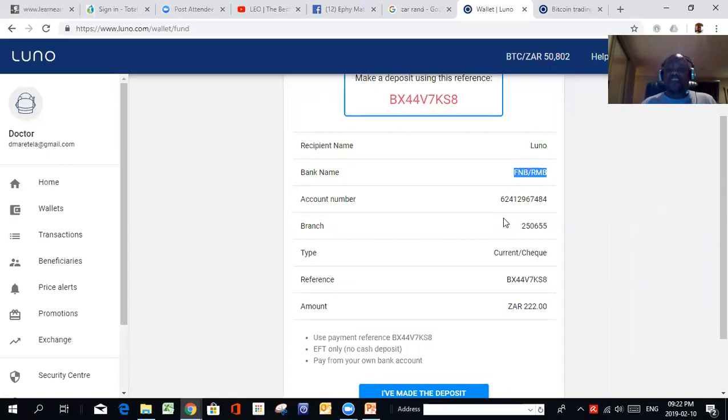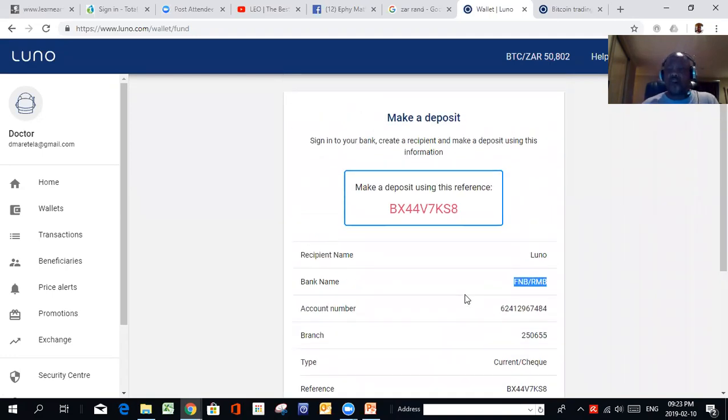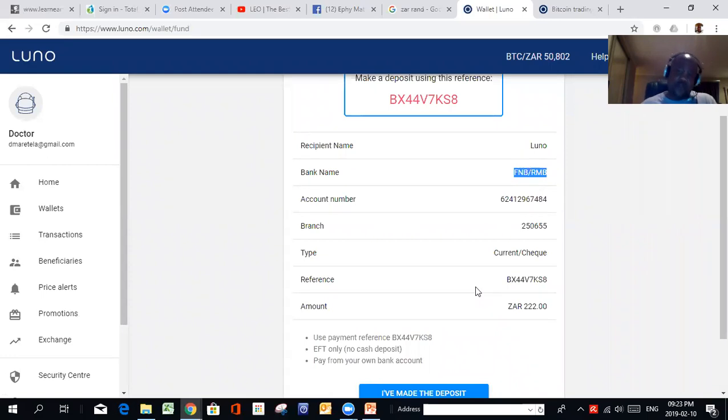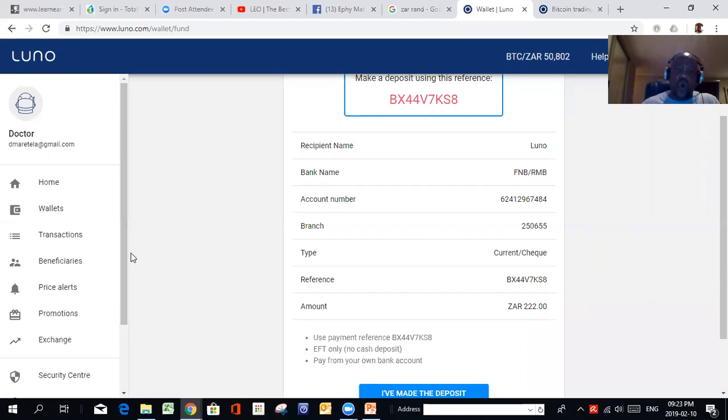And now, because it's different banks, this process might take a day. In fact, I think when you transfer the money, it might tell you that this will take 3 days. But normally with people that I've worked with so far, they say after a day, the money appears on LUNO. So if you are in a rush and you don't use FNB or Standard Bank, it's best to just speak to someone who does, someone you can trust, so you can give them the money and they can do the purchase on your behalf.